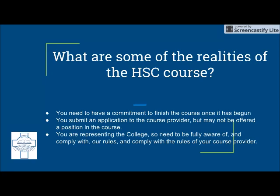You're also representing the college, so you need to make sure that you're fully aware of and comply with our rules in terms of signing out, in terms of if you're sick and bringing notes to school. All those sorts of things still need to be done properly. But you also need to comply with the rules of your course provider, and they might have rules that are slightly different as well. So you need to know what they are and to comply with those rules.